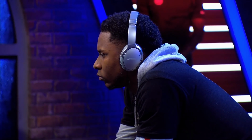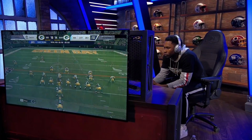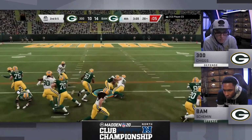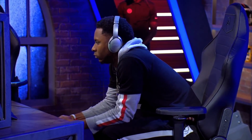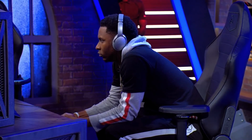Wow, what a turnover. How much this game can change in just 2 plays. Tyreek Hill from downtown, and then the fumble on the ensuing kickoff, and Schemin's in firm control. 2nd and 5. Tyreek Hill up the middle. He'll get tackled at the 25-yard line. 3rd and short upcoming. Now after this play is where these timeouts are going to start to get interesting. Chiggs is going to have to think about using them if he can't hold him here on this 3rd and 2.